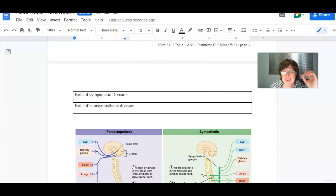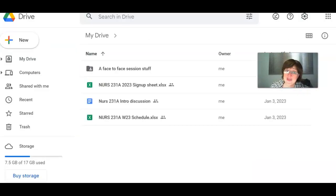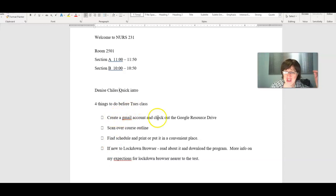Okay, so these are found in the Google Drive, and you need to have a Gmail account in order to access the Google Drive. So please make sure by Tuesday you set up a Google account, and then you can actually download these items so that you can interact with us or have the summary notes and the study guide. It's a beautiful study guide at the end. Okay. So that is the first thing I want you to do, is get a Gmail account.